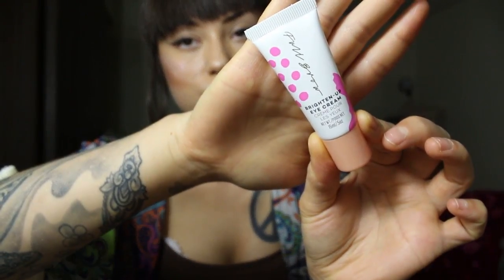So this cream has antioxidants in it that help your under eye area, and it also helps diminish fine lines and wrinkles, because it has this reflecting sort of tint that it just gives off. I just put this under my eyes mainly. You can put it on top of your eyes as well, and it's also good to wear over makeup and under makeup, so you can either wear it before you put on makeup or after.